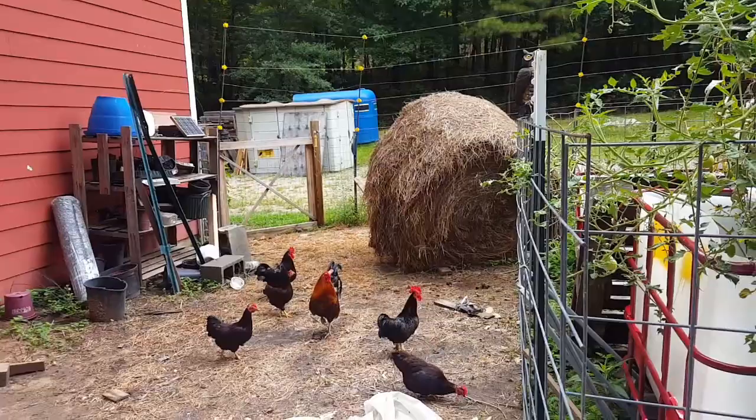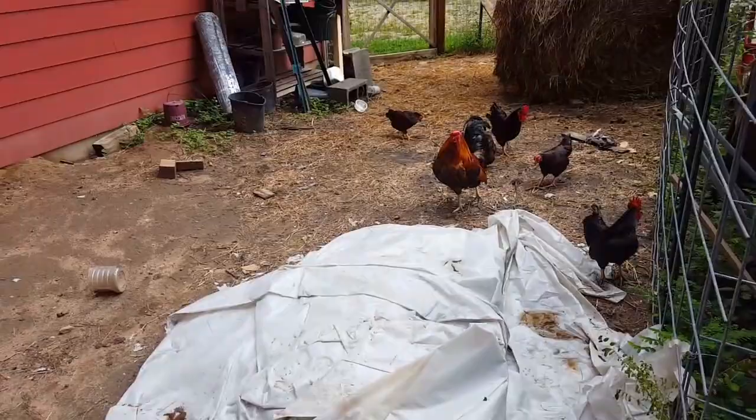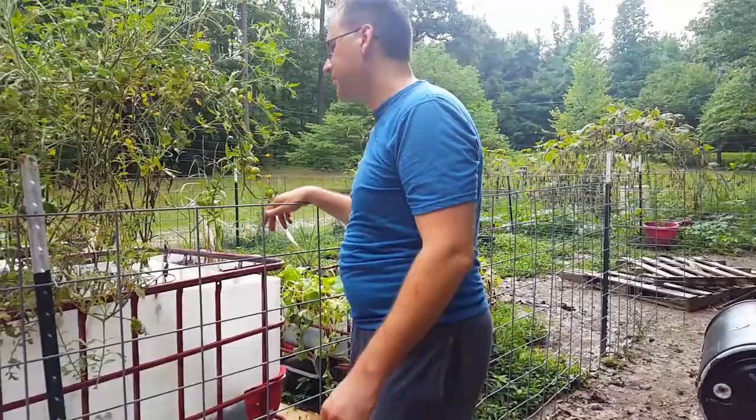Oh, and they're hiding behind the plastic that's about to go out to the trash. Yes, this plastic is going out real soon. From a previous project that still has to be cleaned up. All right, another fun day of feeding the chickens here and cleaning the tomatoes. Thanks for listening. You have a wonderful day.